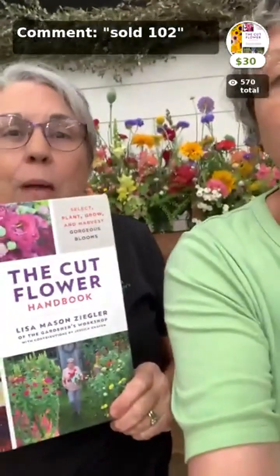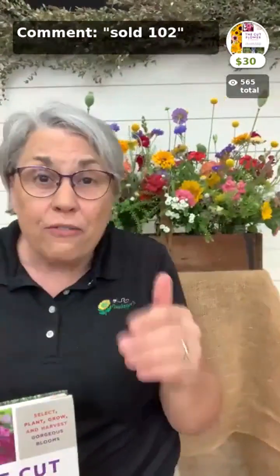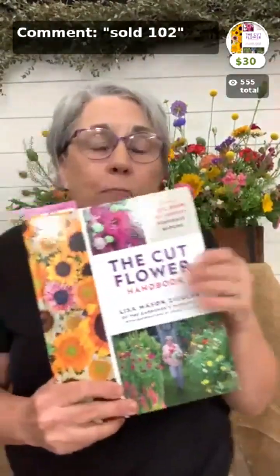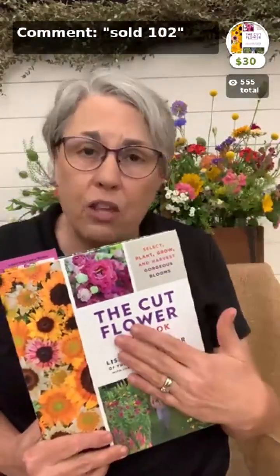And you know, people were so surprised when we had our hands-on workshop here a couple weeks ago, when the guests walked in and saw all the flowers. They said, you already have all these flowers now? I mean, that's what is so amazing. So this book will take you through how to start a cut flower garden, how to do everything, and it features over 66 flowers.